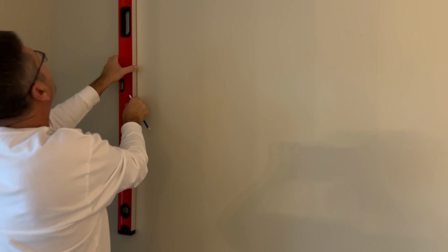We got a plumb line. Woohoo! So you just mark it on the wall. If you can see the pencil mark, just drew a pencil on the wall and we go from there.